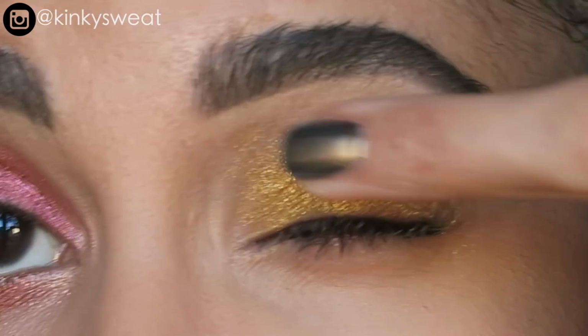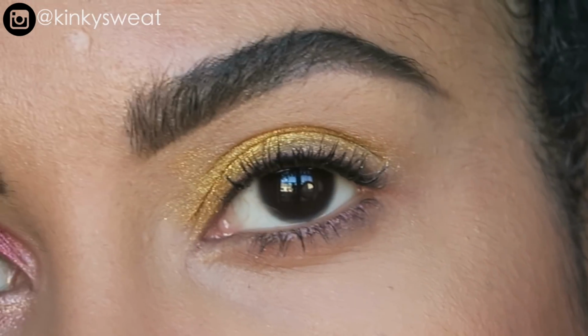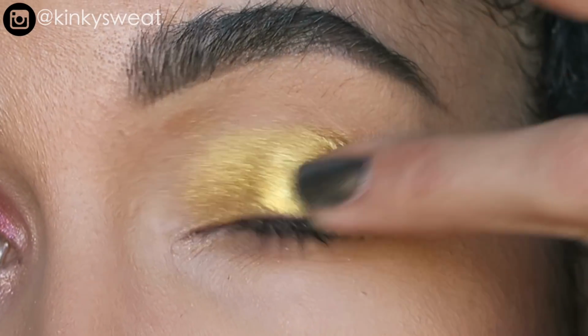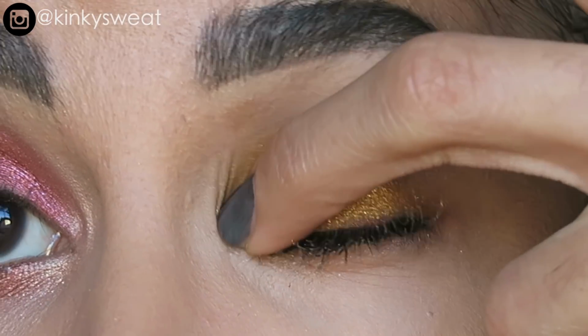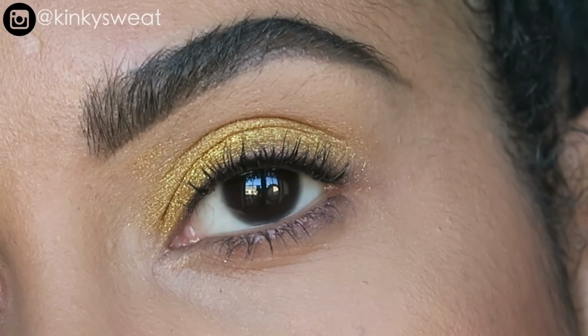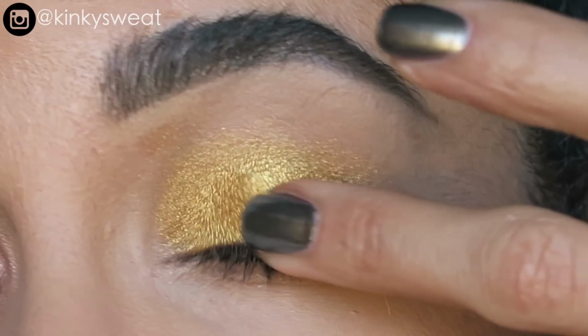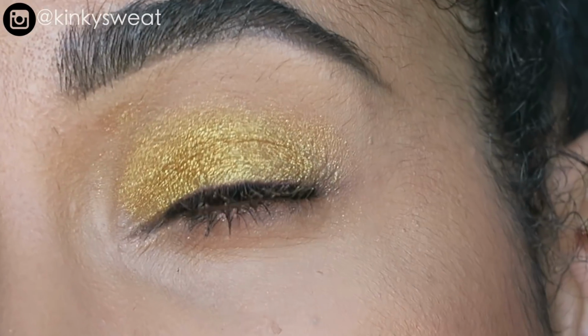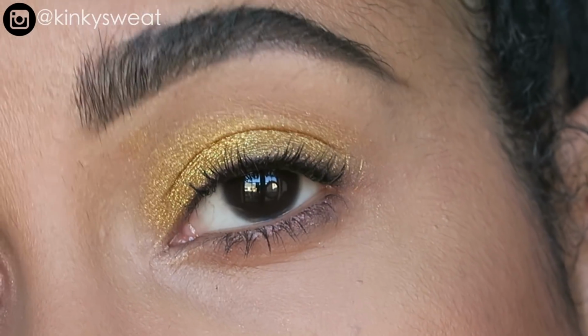swatches, I feel like this is a little more lightweight than her original 6-pan palette formula, which I kind of like because sometimes it's a lot of texture to deal with. And this is the perfect amount of creaminess, but impact at the same time. I mean, it looks so foiled, and this is dry, okay?